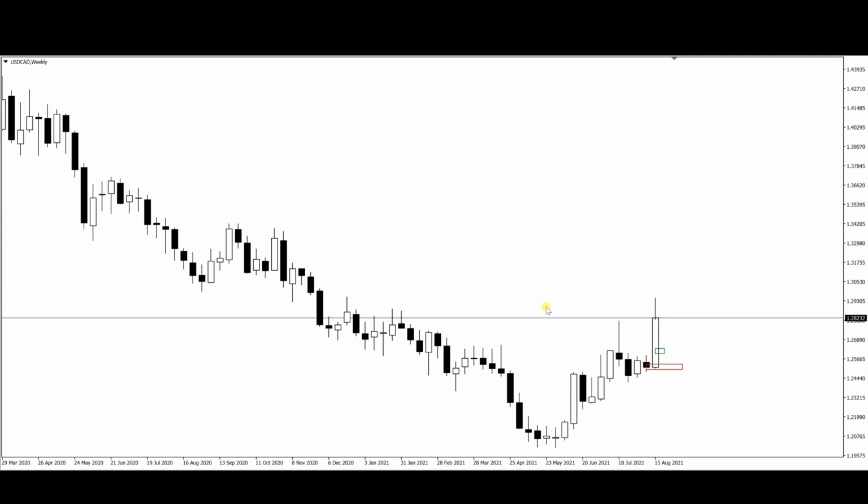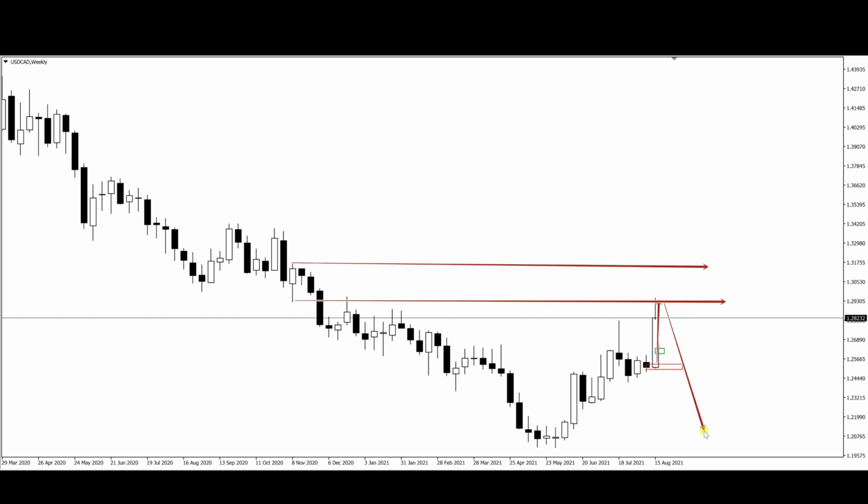So I'm not looking for any trades from a weekly perspective. You notice that price basically ran into this supply zone that we have right here on the weekly time frame. That's basically what the market is reacting off of right now. But in my own opinion, that's a very high supply zone that I'm not interested in trading, even if the market is to take off again to the downside.